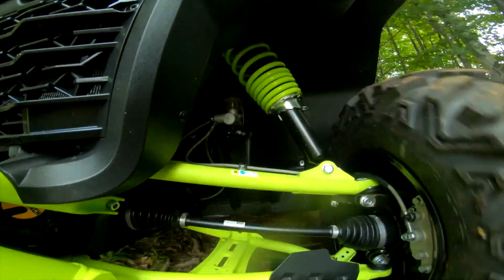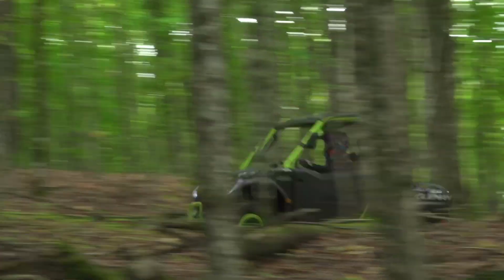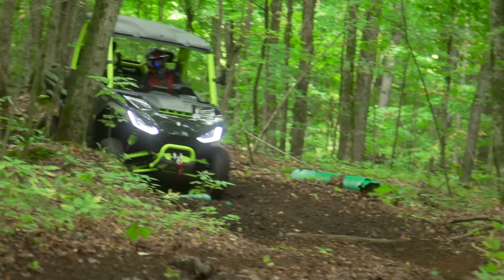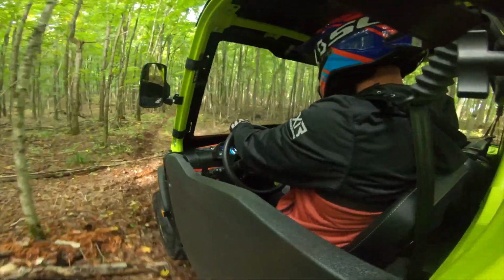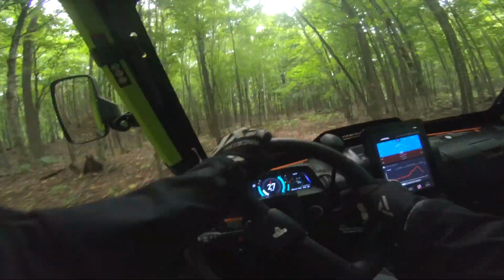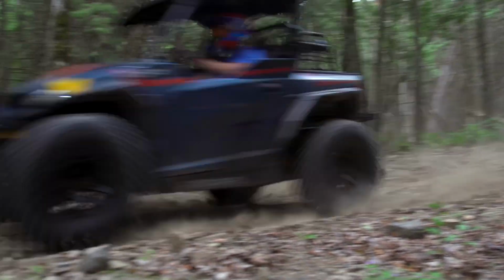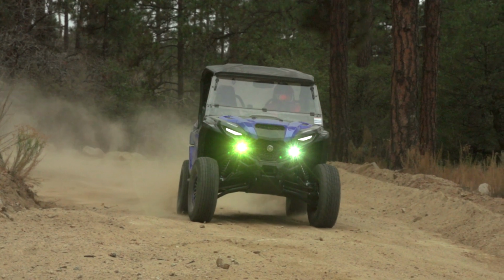Which class, you might ask? Well, I see the Fugleman hitting square in the sport rec category. It's not full utility, it's not pure sport. It'll haul a load of wood, dump it off at the cabin with the tilting dump box, and then head out for a sporty blast down the trail and do it all again tomorrow. Competition for the Fugleman would be the Polaris General, the Can-Am Commander, and the Yamaha R-Max. Stiff competition, to say the least.